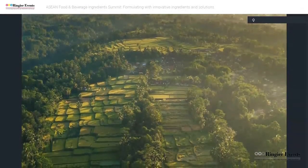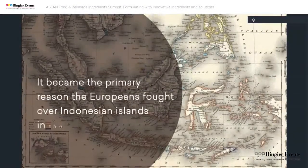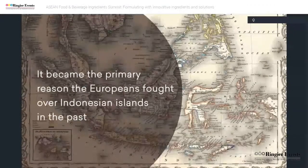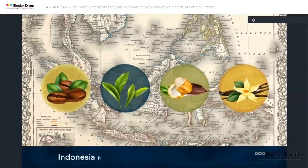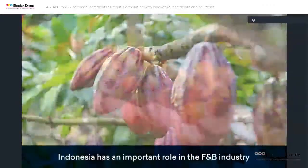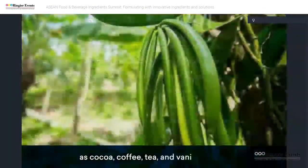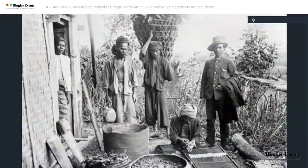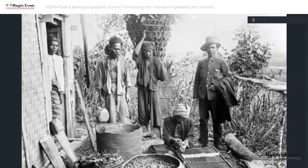With its tropical climate and rich biodiversity, Indonesia indeed has abundant arable fertile soils with tremendous potential. It was also the primary reason the Europeans fought over islands in Indonesia in the past. Besides the renowned reputation as a spices and herbs grower, Indonesia also has an important role in the food and beverage industry as a cocoa, coffee, tea, and vanilla grower. For several hundred years, cocoa, coffee, tea, and vanilla have been global commodities.